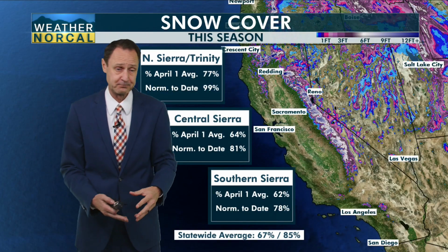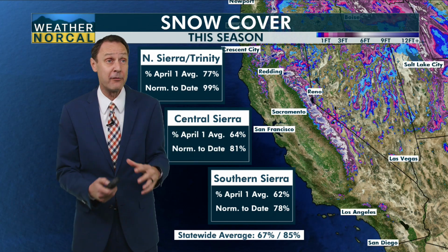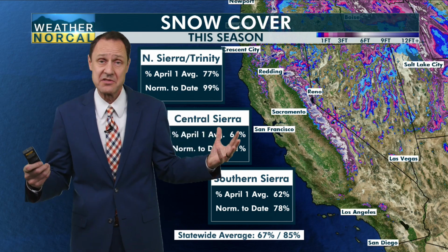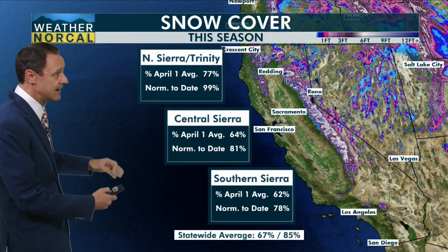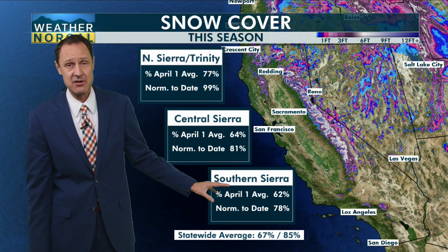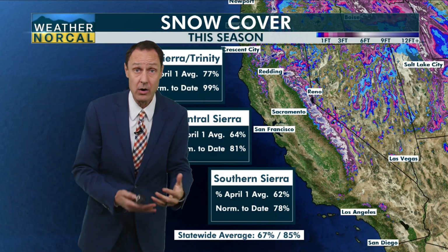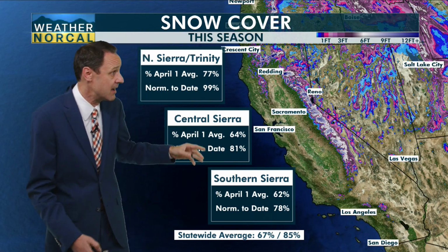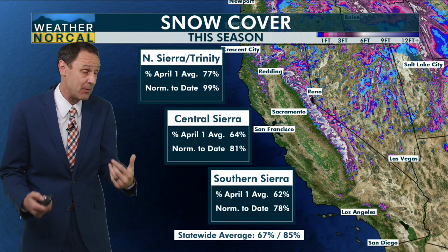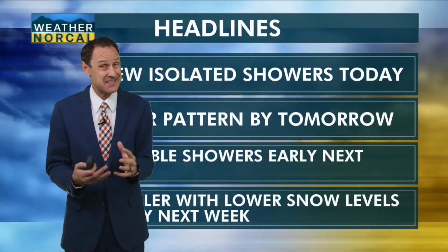Now, as I reported, the rainfall totals for the season are looking really good. We're above normal for most areas in Northern California when it comes to rain. So some of you then asked, well, how does the snowpack look? Well, let's take a look at it. It's best from north, and then it's not as good, but still not bad as you start heading southward. For example, North Sierra and Trinity, normal to date, almost 100% of where we should be. So that's pretty good. But you see how these percentages slowly drop as we go into the Central Sierra and Southern Sierra. Keep in mind, we've still got plenty of time to get these numbers up. And overall, I say we're doing quite well.